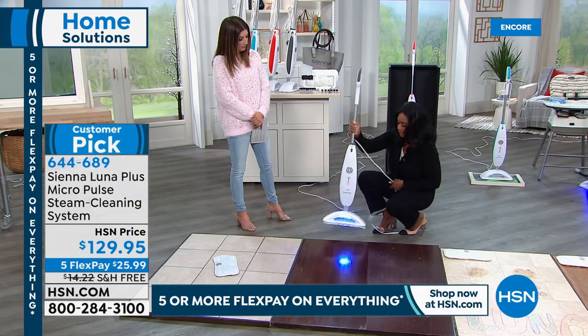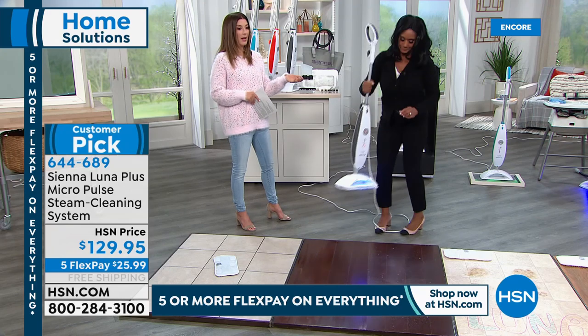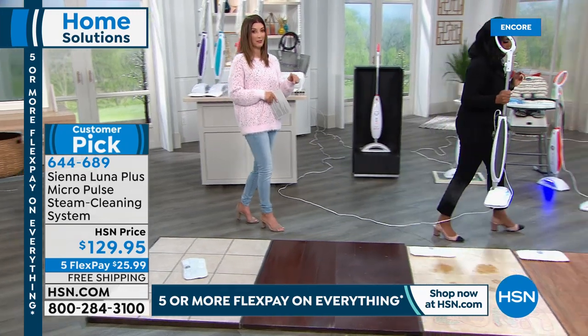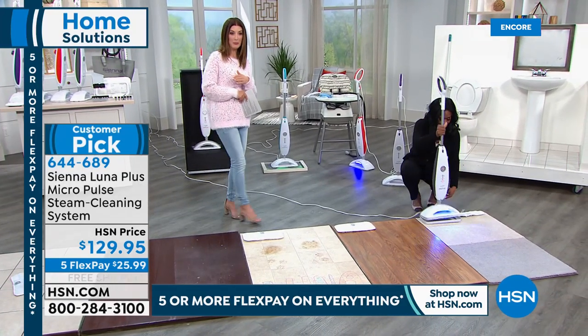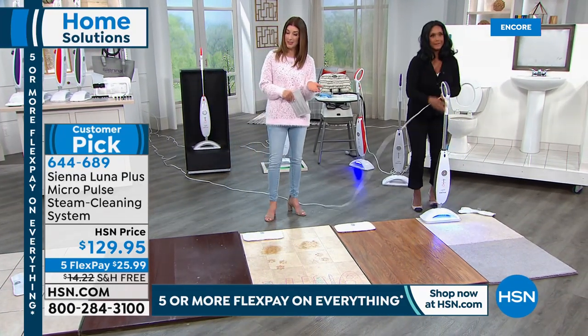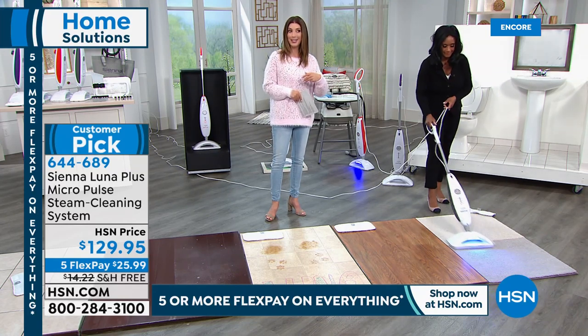This unit is so perfect. Oh, and it's so popular. So beloved by so many. I'm so thrilled that we have it during our first big sale of the year. So we've got a special event going on this weekend, which means we have the extra flex pay. We don't always have this on 5 flex payments. Those are interest-free monthly payments. So just, what, $25.99 to get it home?